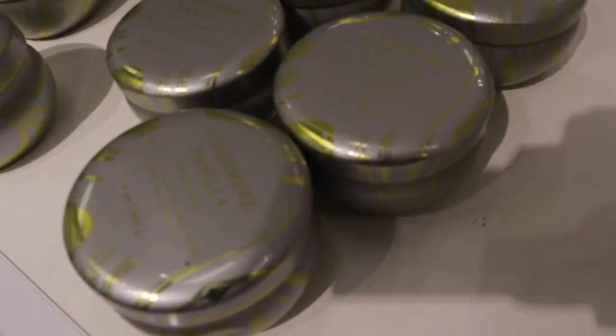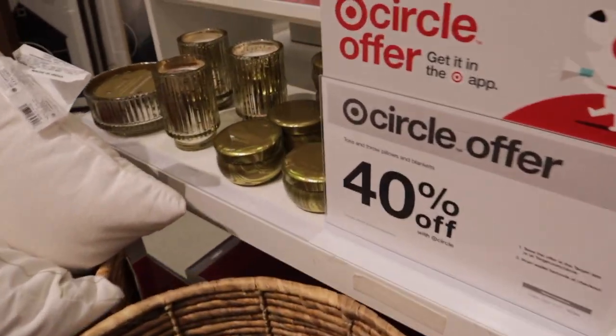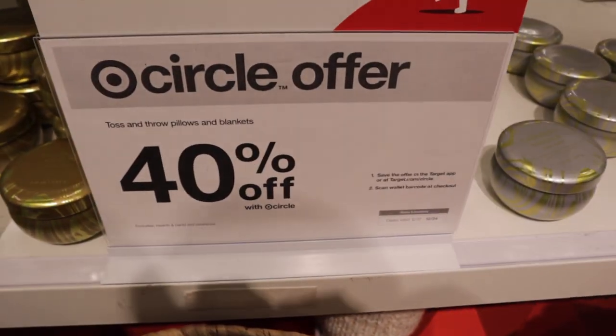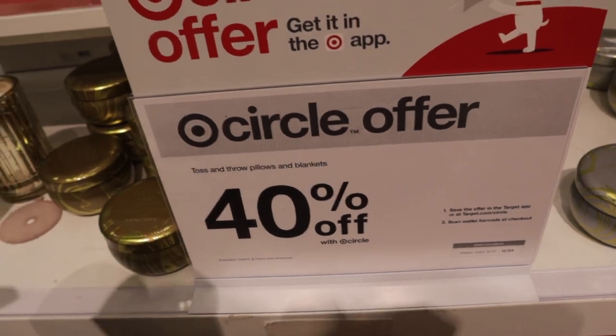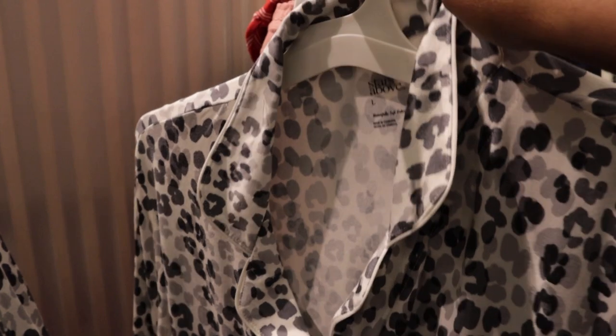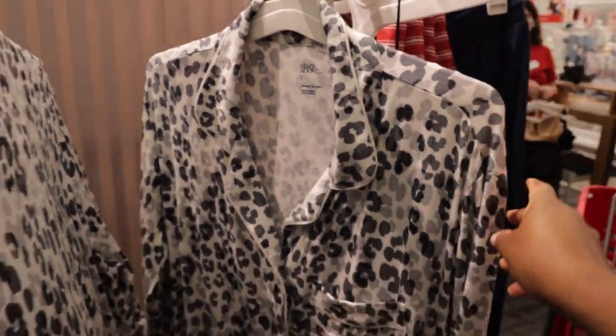Mm-hmm. I hope they're not sold out though. I just seen them not too long ago. Okay, no, they're here. These cashmere vanilla and the fireside glow smell so good. And it says toss and throw 40% off, but the candle's not 40% off, but they're $5.